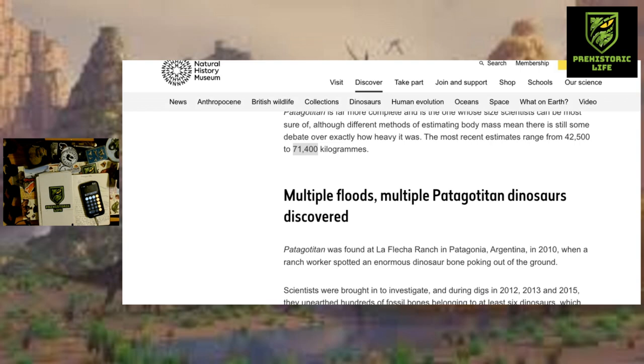I don't know about you, but I don't want to get stepped on by this thing. I already know I wouldn't survive if I got hit by a school bus. I couldn't imagine 8 school buses stepping on me. Wow. Something about the Cretaceous sauropods, they just got massive. Like, ungodly massive. And it's impressive.